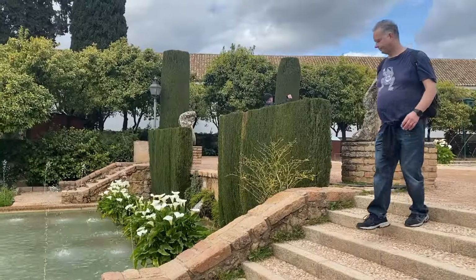Now this is what you pay your money for in the Alcázar, the gardens. Inside there's a couple of rooms that are mildly interesting, but the gardens is where it really shines. Lots of pools, lots of greenery, flowers, orange trees. And to be fair, you only pay €5 to get in here. €5, amazing value. We've still got most of the gardens to walk around, but even just looking at these first few pools, it looks spectacular.